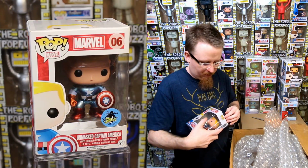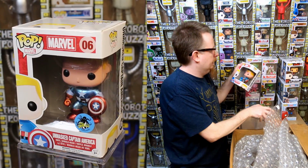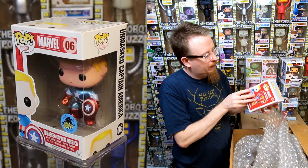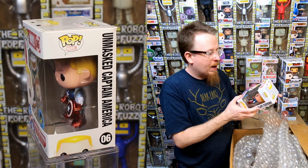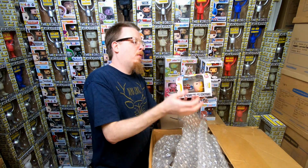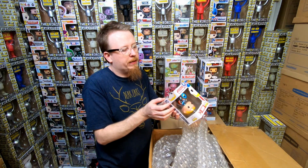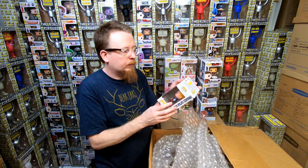Oh, this one is awesome too. I'll look at the condition. Alright, so the plastic's a little beat up and the back's kind of beat up. But this is a 2014 Pop, and honestly, every time I get it, it's usually a little bit beat up because, again, this is kind of before everyone put everything into protectors. So a lot of the earlier Pops just are not in the best shape. But he's not terrible. I'm sure someone will want him.